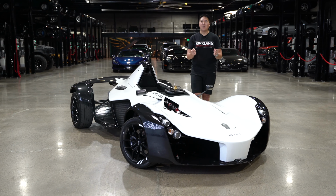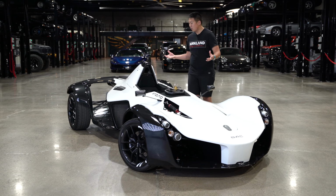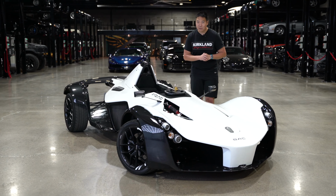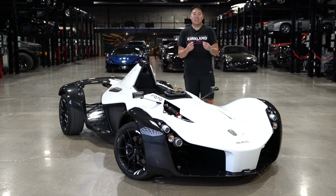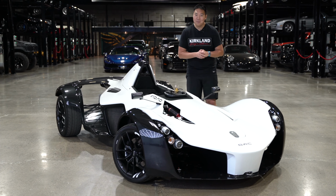still street legal. BAC stands for Briggs Automotive Company, and they're a British firm that's been building machines like this for just over a decade. And today we're gonna drive this one, not on the track, but on the regular roads, because it is somehow street legal, and I wanna see what it's like to drive and experience on just the regular streets around Michigan.